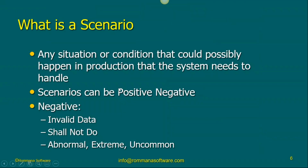All right, so let's talk about what a scenario is. A scenario is a very generic term that people use in many ways. So here is a definition of a scenario in this process. It's any situation or condition that could possibly happen in production and that the system needs to handle or respond to. Of course, there might be other things happening in production that the system really doesn't care about. So anything at all that could possibly happen, normal or abnormal, that's why I classify scenarios as positive scenarios or negative scenarios. Sorry, typo here, missing the word or.